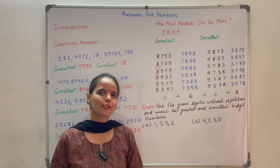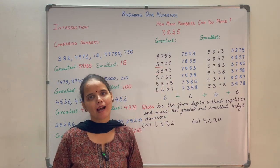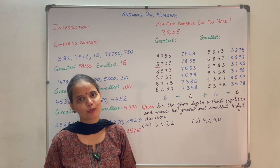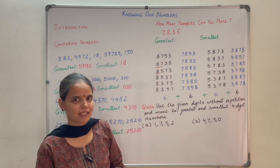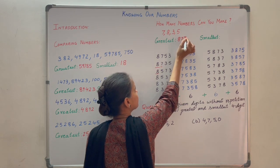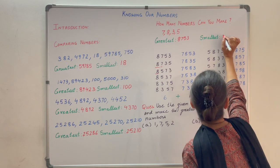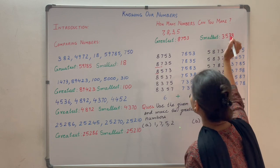Now suppose using these 4 digits, you have to make a greatest number and a smallest number. You know that that number is a greater number which has got the greatest digit in the leftmost place. So to write down a greatest number, we will write down the greatest digit first, that is 8, and then we will write down 7, then 5 and then 3. For smallest number, we will do the reverse. So first we will write down 3, then 5, then 7 and then 8.